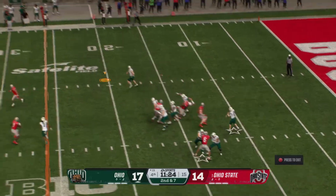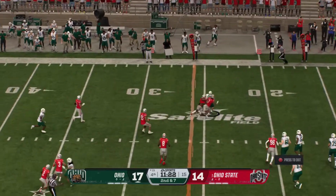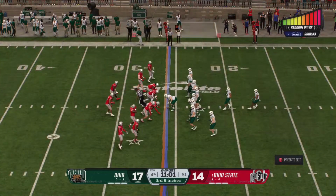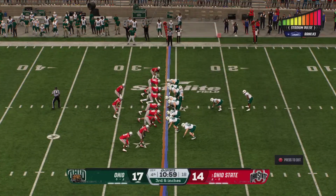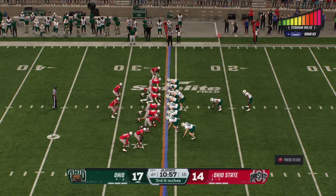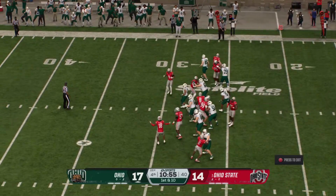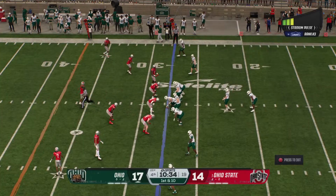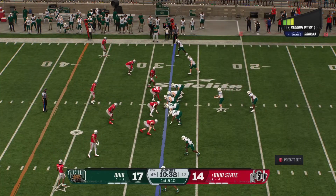Trying play action. Finds his tight end. And the defense stops him just short of the first down. Maybe needed a few more chain links to move the sticks. They'll run the sneak for it. Maybe this will breathe a little life into this offense, which has been flatlined in the 2nd half.